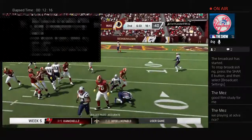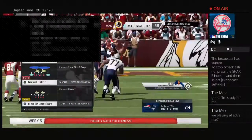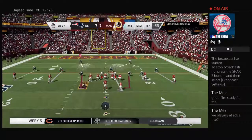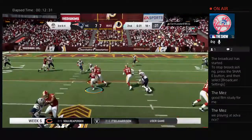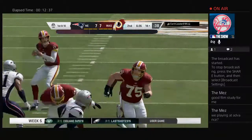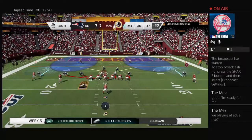Smith now to throw. And that one falls incomplete. A 50-50 ball. A little dangerous. Could have been picked. Now it's 3rd down. Now they face a 3rd down and 4 after that incompletion on 2nd down. Shotgun handoff to Thompson. And he'll have the 1st down, getting this one to the 14-yard line. It's a gain of 4 there, and it gives him a new set of downs.